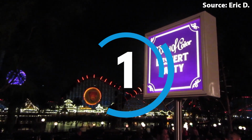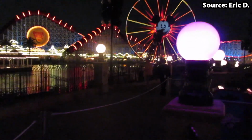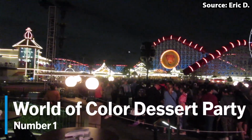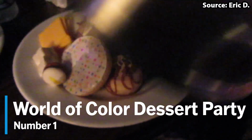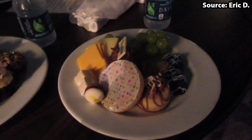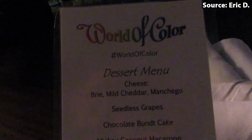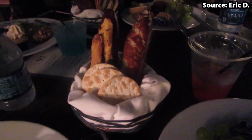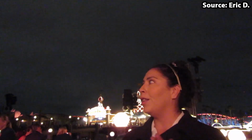We have made it to the number 1 spot, and in our opinion the best place to eat at the park is going to be World of Color Dessert Party. And even though it is a very expensive option, with it starting at $89 each for just some cheese and desserts as well as unlimited drinks, this is honestly an experience and a half.